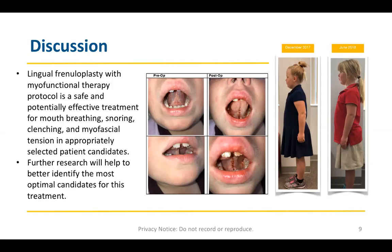In these pre op and post operative photos, you can see a 7-year-old female before and after her treatment. Before her treatment, this female exhibited mouth breathing, maxillofacial retrusion, and posture issues. Following this treatment, she experienced great reduction in these symptoms, as you can see in these photos here.